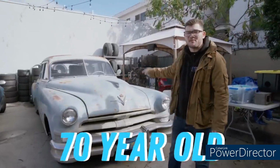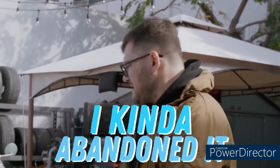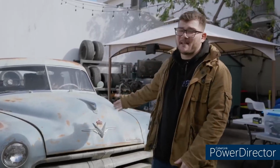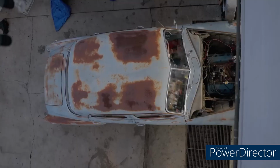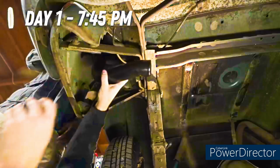This is my 7-year-old car. I bought it back in quarantine with plans to fix it up, but I kind of abandoned it. Unless I do something drastic, this thing's probably gonna sit here forever. So I'm gonna lock myself in the garage until this thing is running and driving, and I'm not allowed to leave no matter how long it takes.